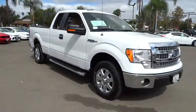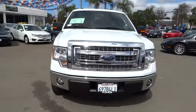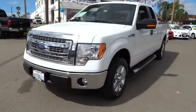This vehicle is CARFAX certified one owner and qualifies for CARFAX buyback guarantee. This beauty is sure to make you the talk of the neighborhood. So call or drop in for a test drive today.